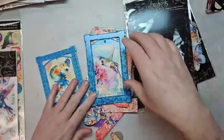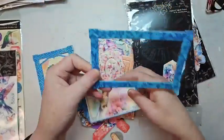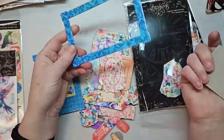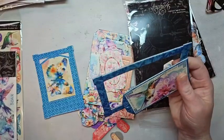And they are gorgeous, but, oh, did you just see that? So they come like this, so that way you get a frame that can be a sentiment. You can do it around a shaker panel. You can use it for all kinds of things. It does give you dimension.